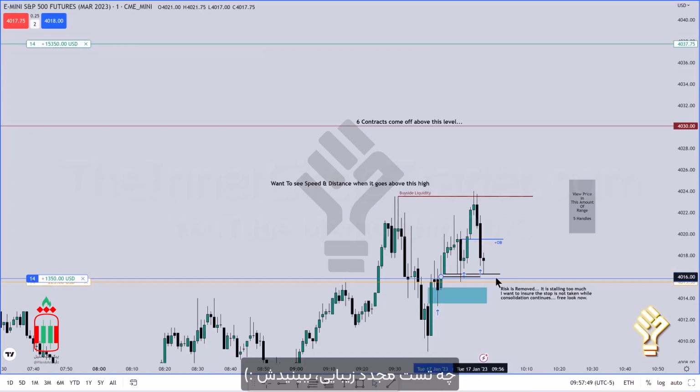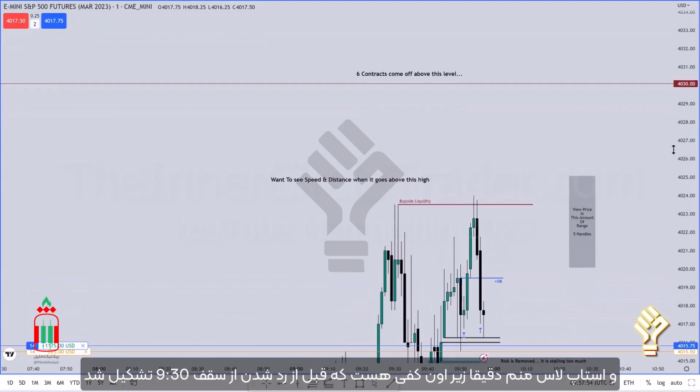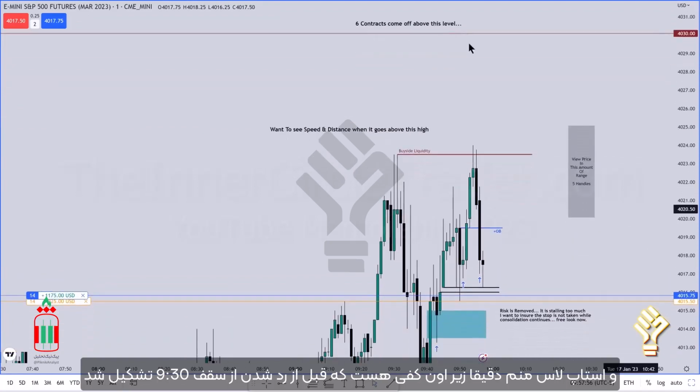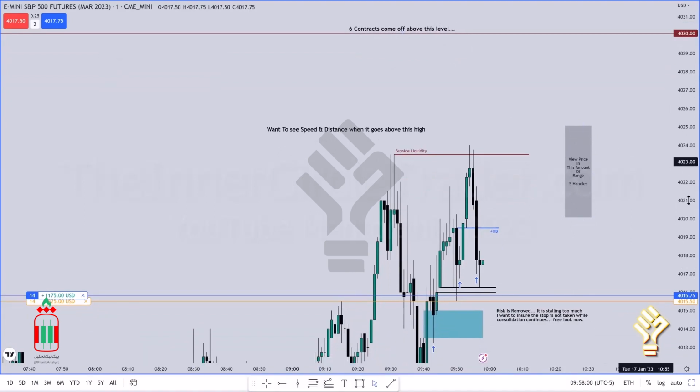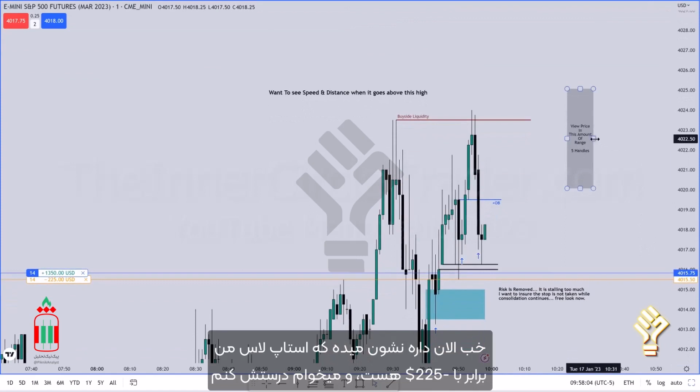Beautiful retest of that. Look at that. And my stop loss is still at the low, on the low candle prior to that run above the 930 high. Right now it's showing that my stop is negative $225. I'm going to correct that.